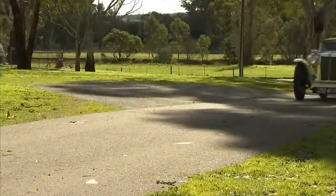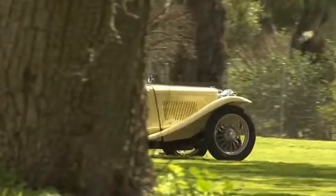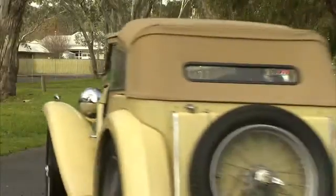The MG TC stayed in production until 1955. Over 56,000 cars, and 21 years later it was replaced by the MGA. Not bad for a midget.